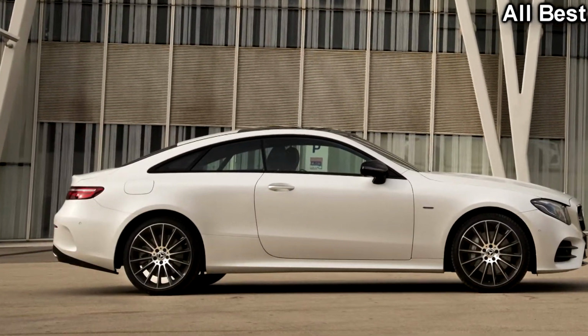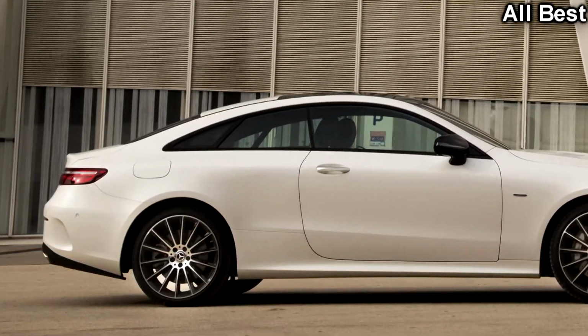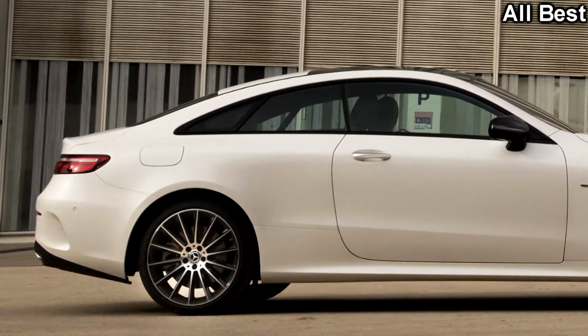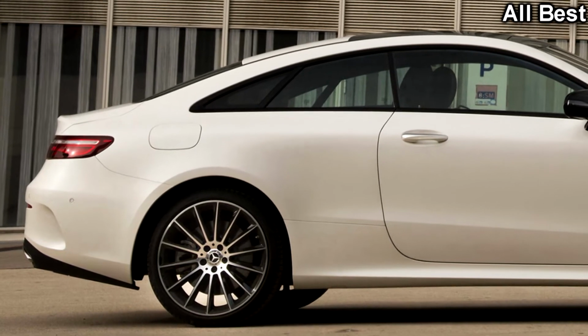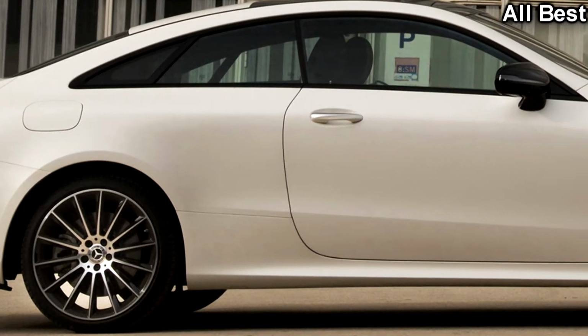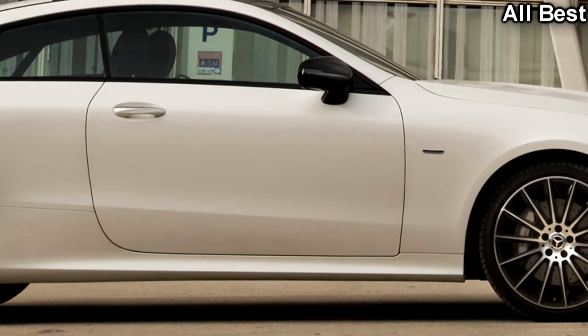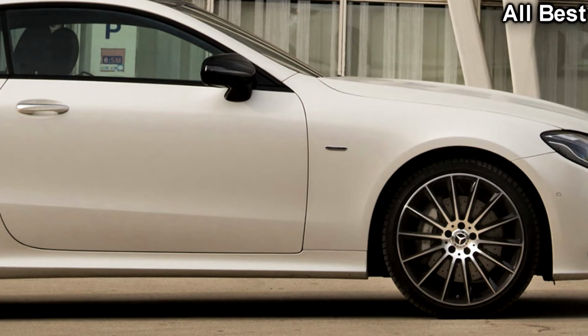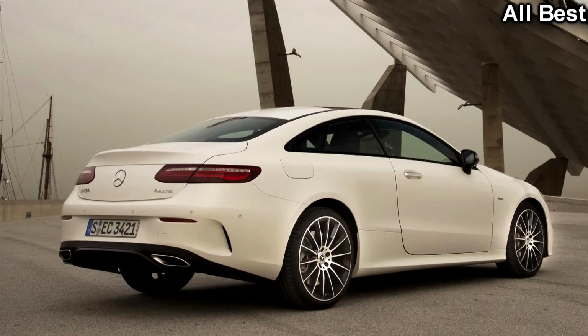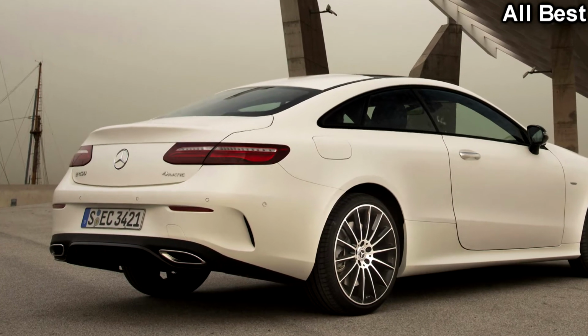It is a first-class executive conveyance that just happens to be bundled in a very pretty two-door wrapper. Based on the E-Class sedan we know and love, the coupe strikes a far more evocative look. Like the C and S-Class coupes that bookend it in the Mercedes lineup, the roofline plunges down toward a rounded rear with big shoulders above the back wheels.